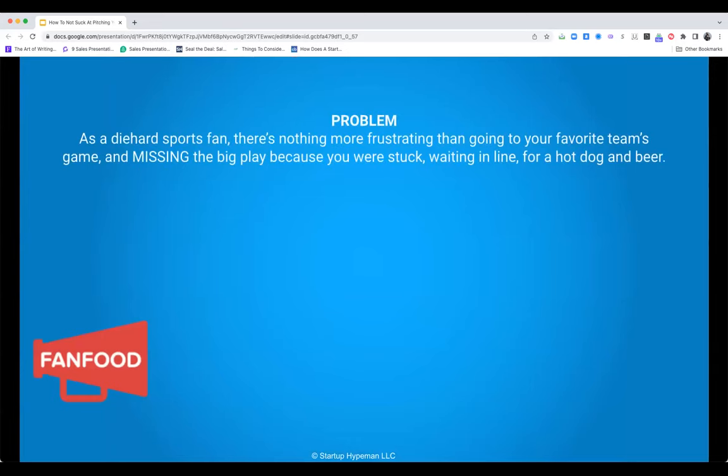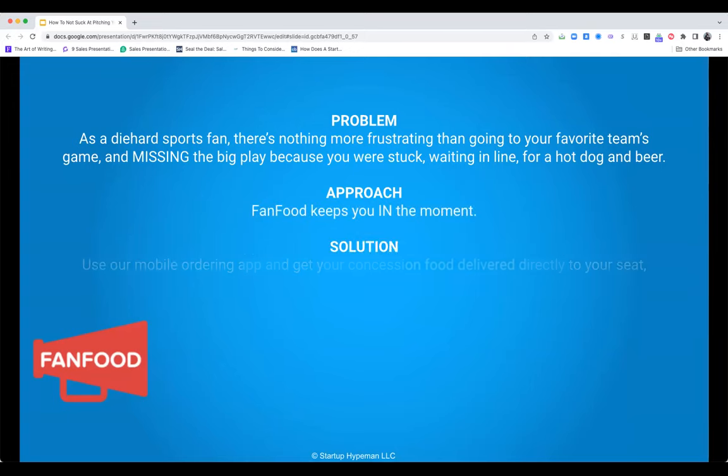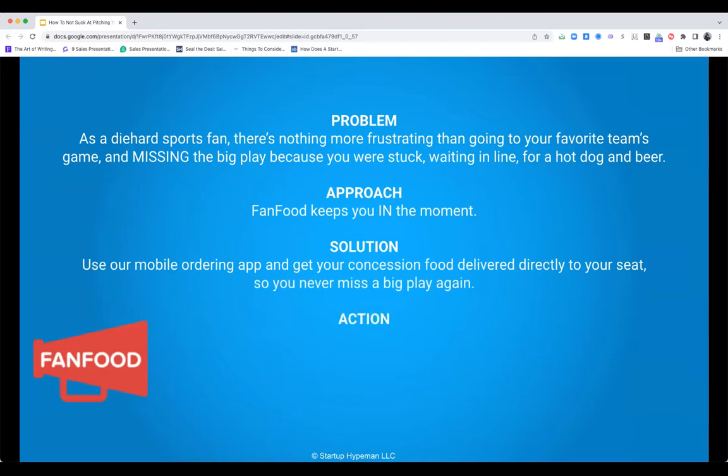As a diehard sports fan, there's nothing more frustrating than going to your favorite team's game and missing the big play because you were stuck waiting in line for a hot dog and beer. FanFood keeps you in the moment. Use our mobile ordering app and get your concession food delivered directly to your seat so you never miss a big play again. Download FanFood in the App Store today.